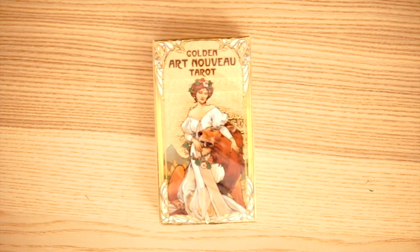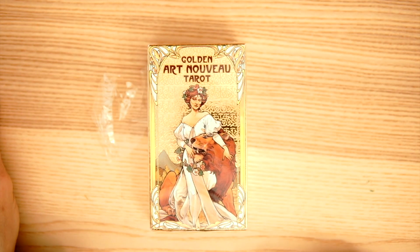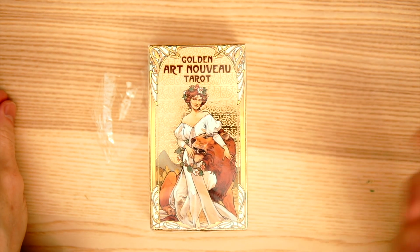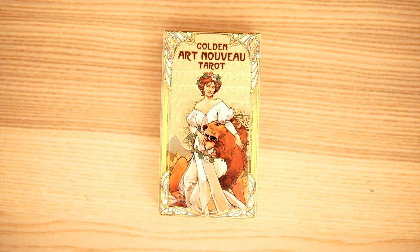Lovely, effervescent Christina bought me for Valentine's Day. It is the Art Golden Nouveau Tarot. So this is quite attractive, I have to say. It is quite attractive. A lot of people are asking, do you have this tarot? I'm like, no, I don't.